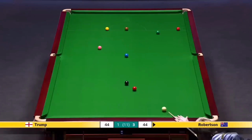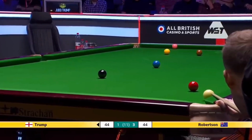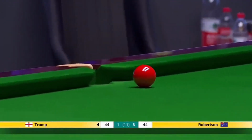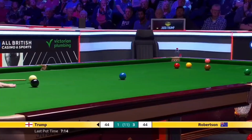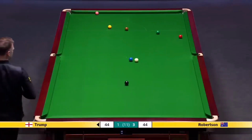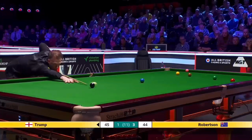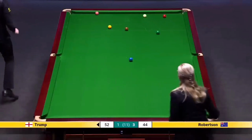Send the cue ball to the side cushion, cover the red on the baulk line with the green. The cue will be going towards the other red. Does he put all his eggs in one basket, try and move it with this pot? He is. Yeah, brilliant.